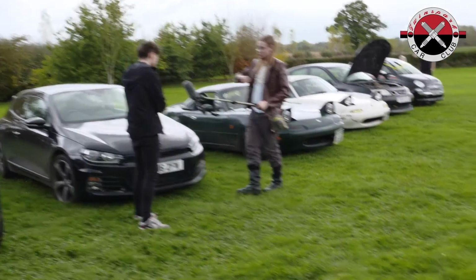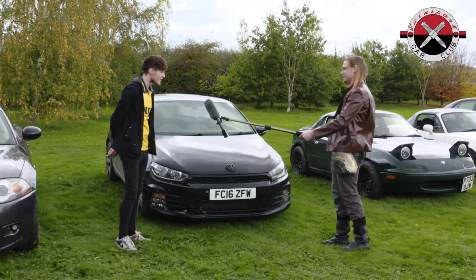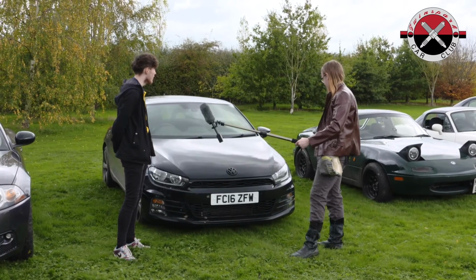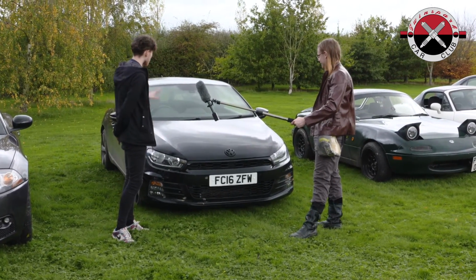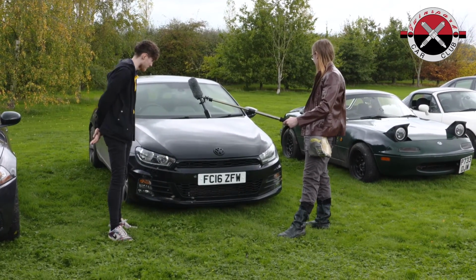This is a VW Scirocco. Because Joe has got to be all the way over there. So this is a Scirocco, the 2 litre one, the facelift model. So you got 180 horsepower. Not a lot, but basically it's a Mark 6 Golf, which someone sat on and put a big bum on it, and that's how you get a Scirocco.